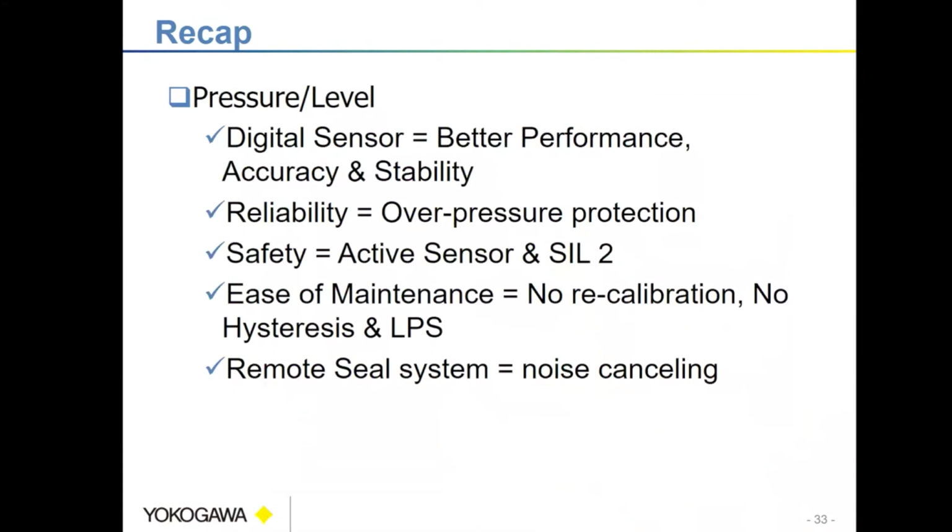Just to kind of recap before everyone leaves or asks questions, what did we talk about today, really? What did we learn about Yokogawa? We learned that, right, we are a digital sensor, the only one on the market, which gives you better performance, accuracy, and stability. We get a lot of reliability from these, right? We have the overpressure protection. Right, safety is a big deal, SIL 2 rating.